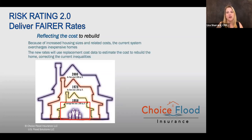In 1970, it was 1,500 square feet. And in the year 2000 and now, the square footage of the houses has grown. The materials have changed. The cost of a house in 1950, the materials that were used then are not the materials that were used today. So the replacement cost value of those homes is somewhat more expensive, but the square footage is smaller.